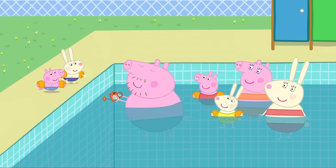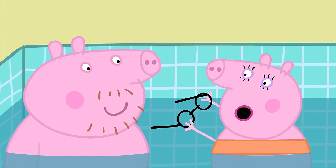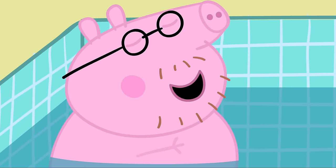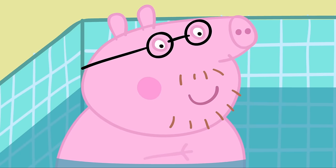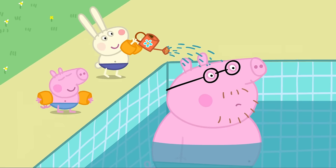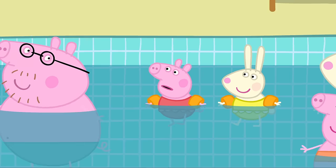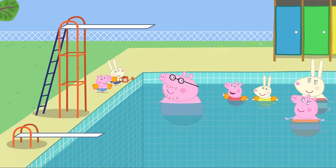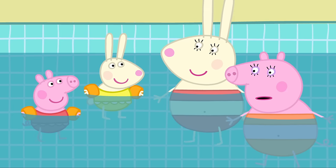Hooray! There you go! Well done, Daddy Pig. I am rather good at swimming underwater. The watering can is for babies. Can we jump off the diving boards now? Sorry, Peppa. Diving boards are only for grown-ups.